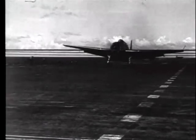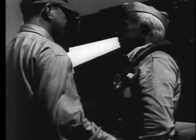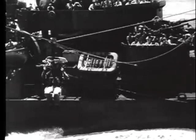High-ranking Navy men follow the warships as they steam toward the Japanese mainland. During an extensive movement of this type, fleet commanders often fly from ship to ship or are hauled across open water on a bosun's chair. The transfer shown here is from a destroyer to the flagship of the Third Fleet.